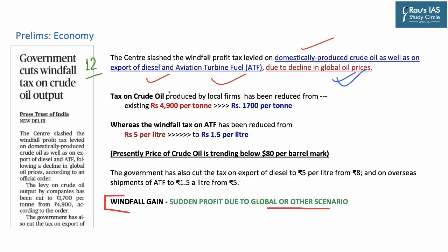And the tax on crude oil produced by local firms has been reduced from existing rupees 4900 per ton to mere rupees 1700 per ton. So this is a major slash in windfall tax by the central government. Whereas the windfall tax on ATF, that is aviation turbine fuel, has been reduced from rupees 5 per litre to rupees 1.5 per litre. So this is also a major reduction in the windfall tax on aviation turbine fuel. And presently the price of crude oil in the international market is trending below $80 per barrel.